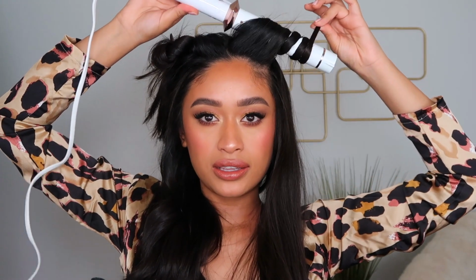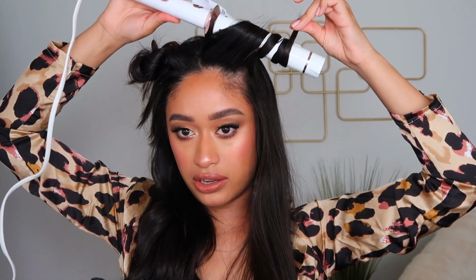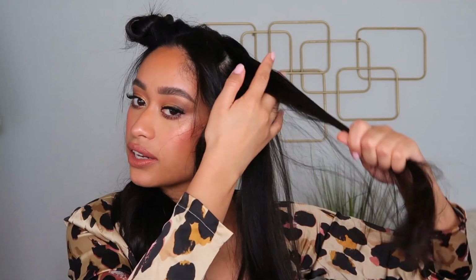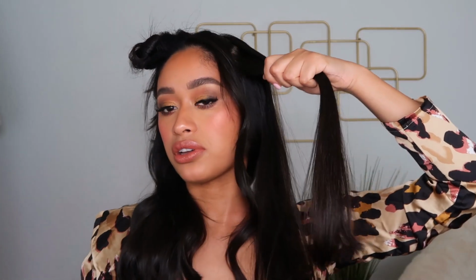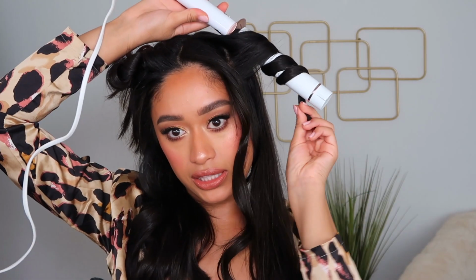It's the one I keep holding the longest, to make sure it's nice and curly and voluminous and all of that. So same thing, just taking sections. Usually I like to take smaller sections in the front just because I want the curl to be a little bit tighter, and I want it to stay throughout the day.